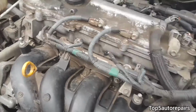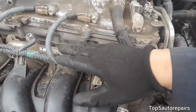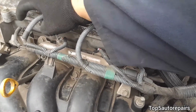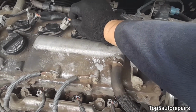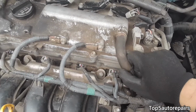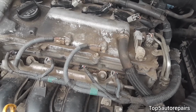And these rodents like to build a little nest right here. As they're building a little nest right here, for some reason they like to chew up these wires right here on the fuel injectors. They also like to chew up the wires on the connection of the ignition coil. They like to chew on these little rubbers right here. They basically like to chew up on everything. They also like to chew up on spark plug wires and so on.